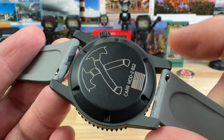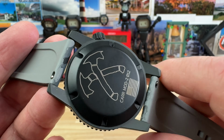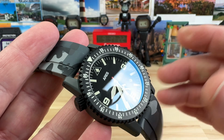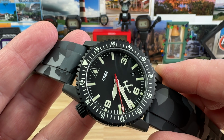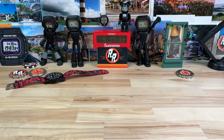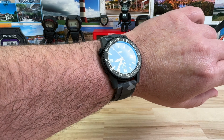This is serial number 12 from the Carr Mod-2. I have no idea how many they made. I can't find a ton of information on how many they made, or on the first gen either. Date over here in between the 4 and 5 o'clock position. Just a really cool watch. I think, if I'm just speculating here, the price was around $1,000 for it. I could be wrong, but it was probably close to that.